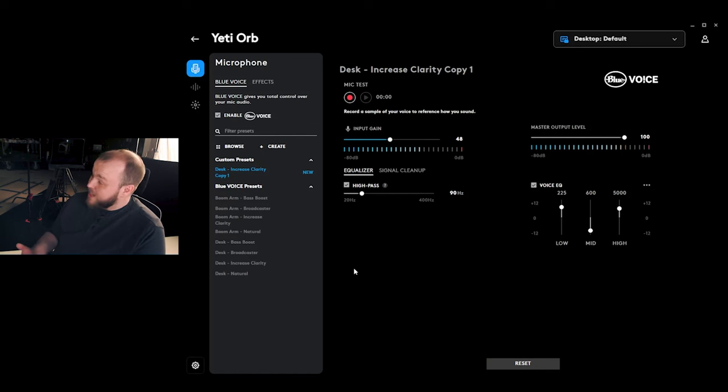If you want to take that next step, there's an amazing feature set in G-Hub here. Using our Blue Voice technology, you can add compression, you can change EQ to even customize how your voice sounds more. It's even things like noise reduction, some fun effects like demons and chipmunks and stuff. So that's the Yeti Orb. That's really, really cool. How about the Yeti GX?